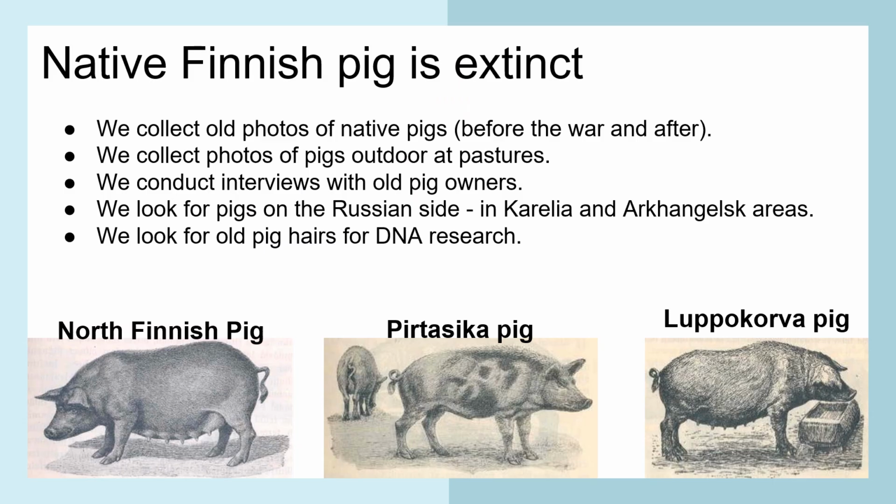The native Finnish pig is extinct, but there used to be three different ones. The northern Finnish pig, then one called the Pirtasika pig, which was mostly in Karelia, in the eastern parts of Finland, and in the western parts of Finland there was one that had perhaps a little bit bigger ears. It's called the ear pig, or luppokorva. It means that the ears are dropping forward and are kind of big.